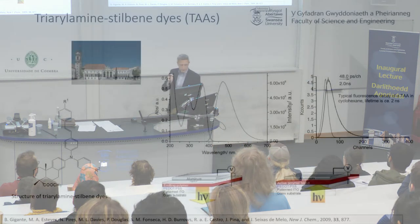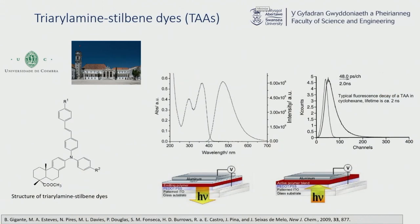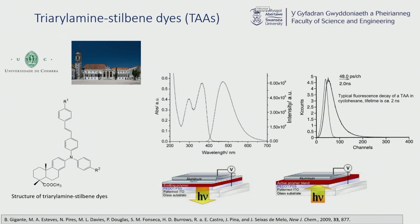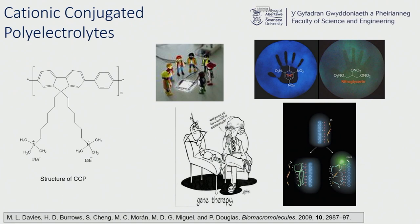So we would study these dyes, these triaryl-amines, and we were looking at them as potential hole transport materials for things like solar cells and LEDs. From there, my PhD, which was split between Coimbra and Swansea, looked at these conjugated polymers. These are cationic conjugated polymers. The structure is on the left.